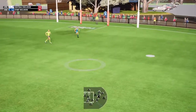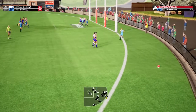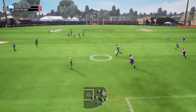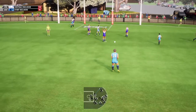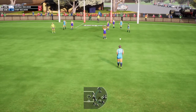Four puts it on the boot. Umpire pays the free for a deliberate. 21 uses it by foot. Intercepts the ball well. 24 looks to build some momentum with this kick. 30 metres from home. Should be relatively straightforward from here.